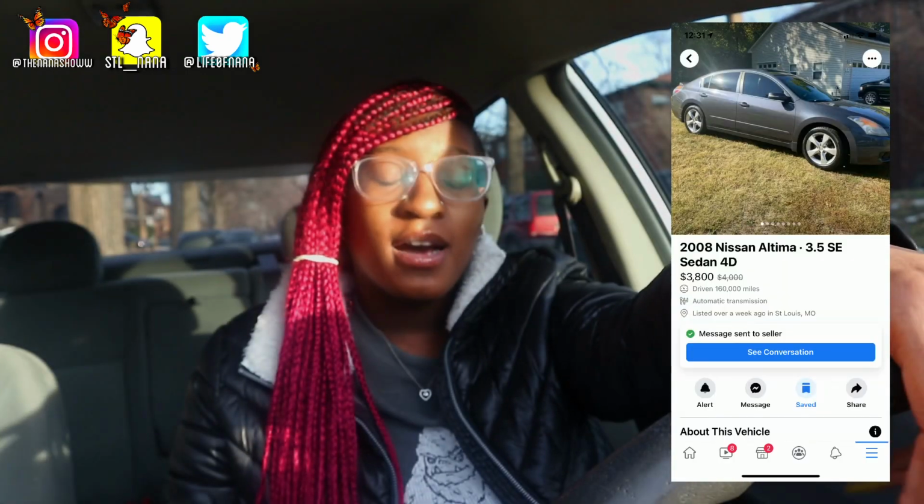So then it was another 2008 Altima, and then I seen this and I was like, I like this car. Like, I really like this car. Mind you, all of the cars I was looking for were a Nissan Altima or a Nissan Maxima. Nissan Sentra wasn't on the list because most of the Nissan Sentras don't have push start like I want. I was being picky about the car and whatever.